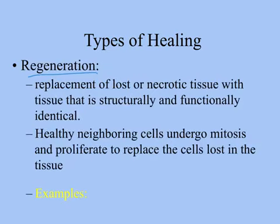Regeneration says that some tissue is lost, whether whatever caused the injury got rid of the tissue, or the tissue died and sloughed off, and that tissue is replaced with tissue that is structurally and functionally identical to the tissue that was lost. So for regeneration, healthy neighboring cells will undergo mitosis. In other words, they'll start dividing and replace the cells lost in that tissue.